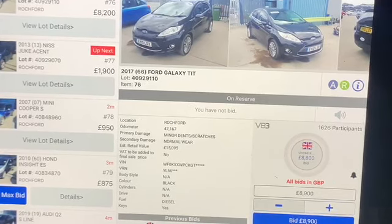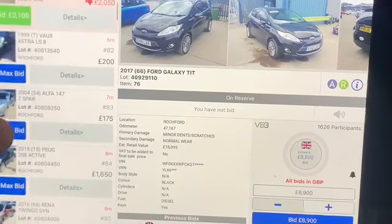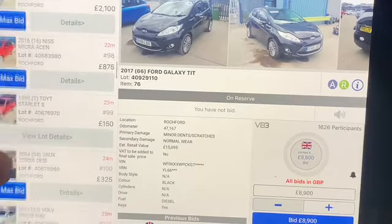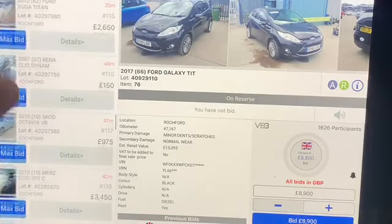God, so delayed. Sorry guys. And there's another, what else am I looking at? There's another couple that I was looking at. One of them I think's already gone up too high.